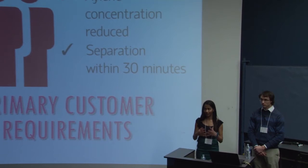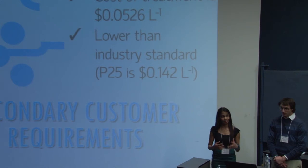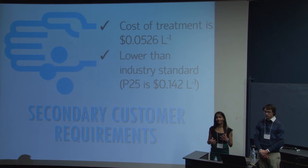However, it's also really interesting to note that we met a lot of our secondary customer requirements as well, and that was really exciting to us. One of the big issues when we're developing a product for industry is keeping the cost low. For P25, which is native titanium dioxide, the cost is about 14 cents per liter. But with our nanocomposite, because you can reuse the composite for many cycles, we were able to reduce this cost down to 5 cents per liter. So the industry standard right now is twice as expensive as our composite, which is really exciting.